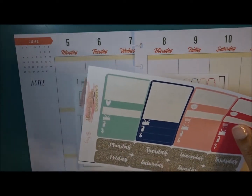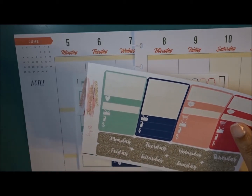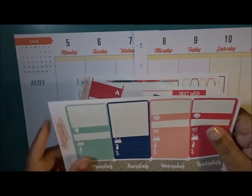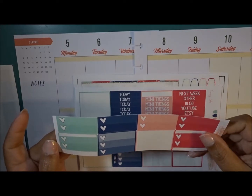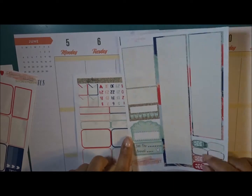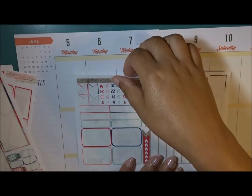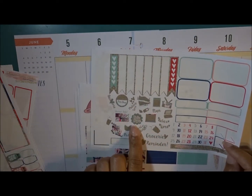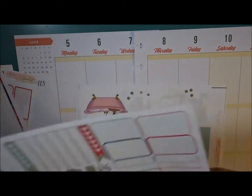I'm not going to be using those because I really don't like this glitter. It is just real muted, and I just don't like it. But I am going to be using the rest of the littles. And then I have some checklists that I'm going to try and use. Headers. Just a few things over here, bill due marquee. I may not use those things. A couple of regular checklists. I'm going to be honest, I'm not a fan of this deco, so I probably won't use this, but I may use a couple things.